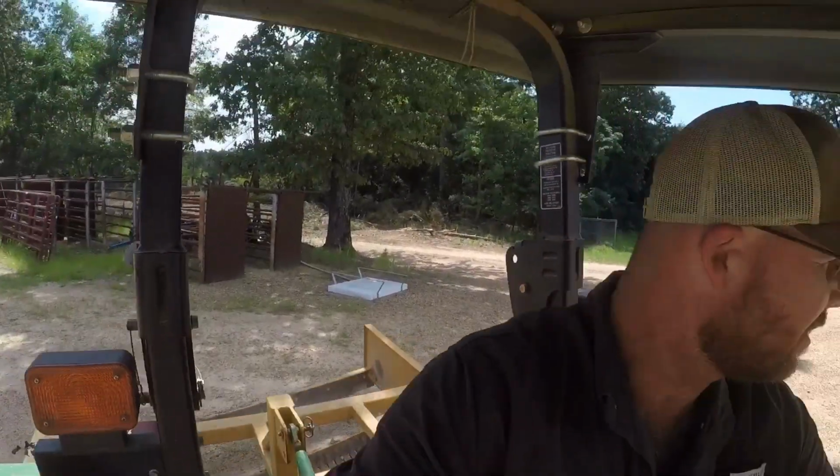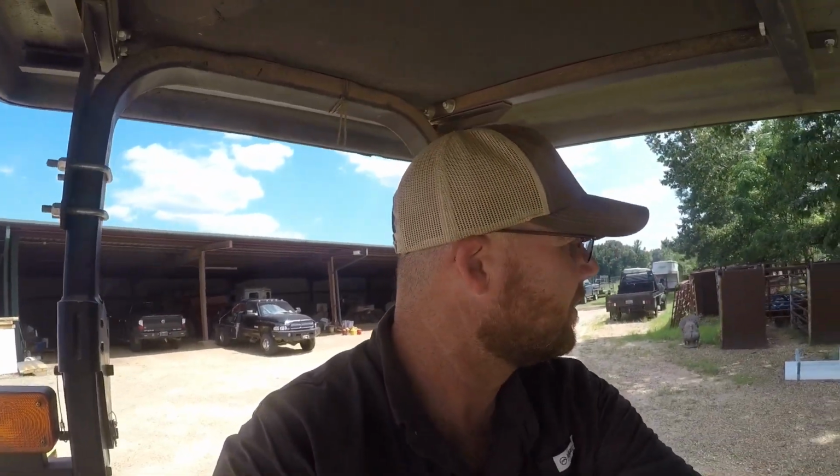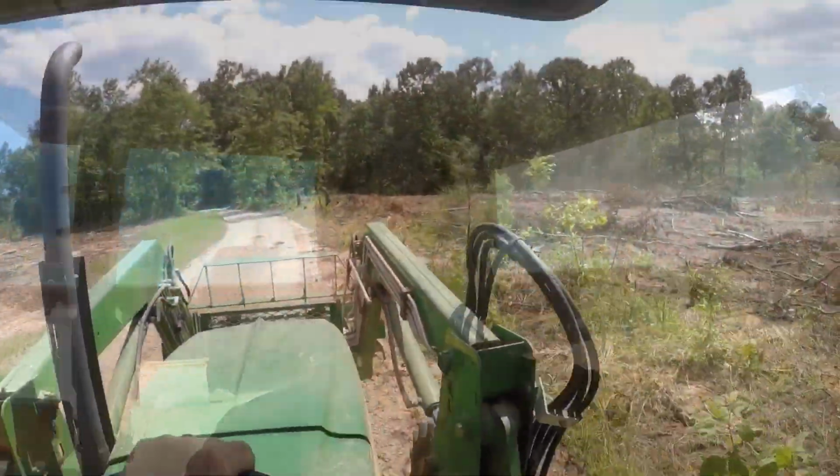All right, y'all, back on the John Deere 5065. Still got the grader hooked up. The road is holding up real good. There's just a couple of spots down here where they crossed it with the skidder and had to get on it with the dozer and stuff. Just gonna scratch around on it to keep it leveled up. And everything else is looking good.